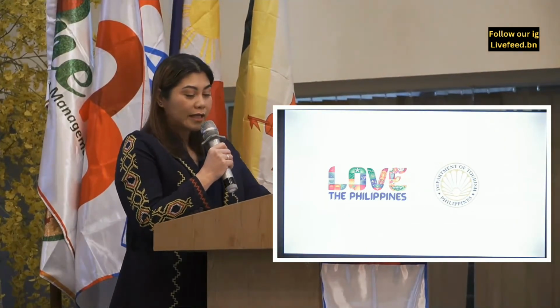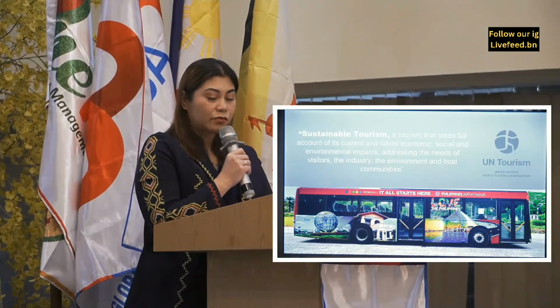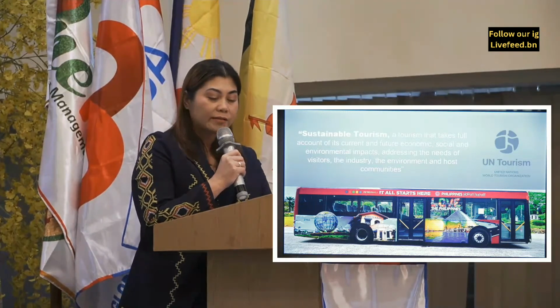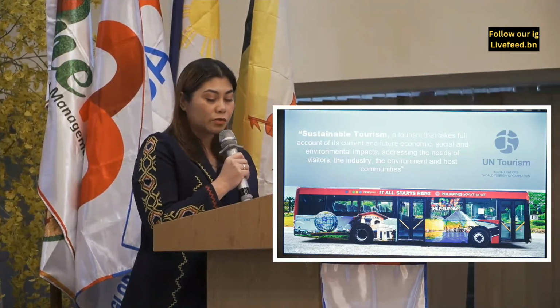And before I end, let me leave this quote from UN Tourism. Sustainable tourism is tourism that takes full account of its current and future economic, social, and environmental impacts, addressing the needs of visitors, the industry, the environment, and its host communities.